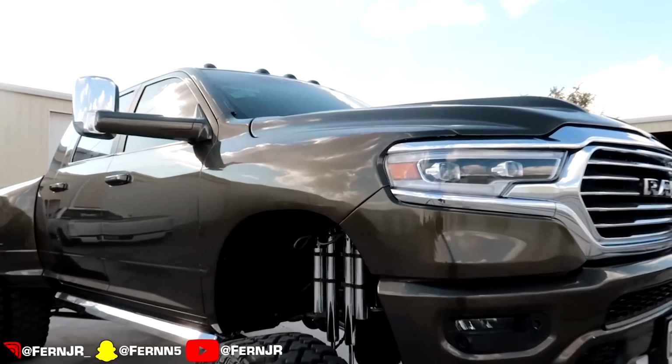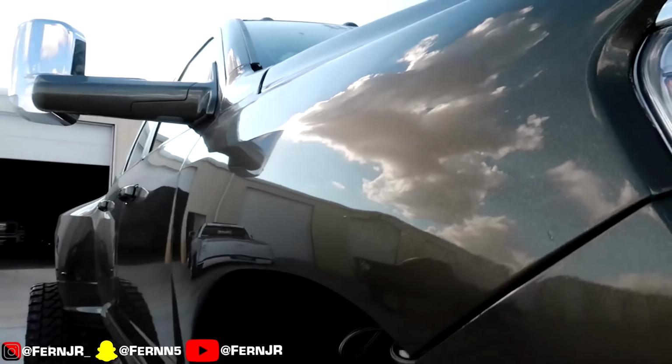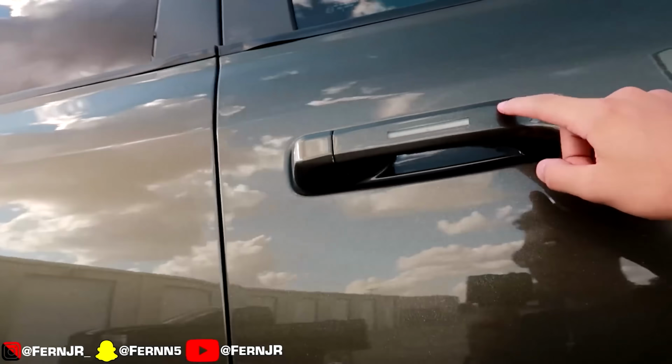20-inch lift up to on air ride, which is insane. I mean, you're trying to keep everything aligned properly. That's a lot of work, and they crushed it.